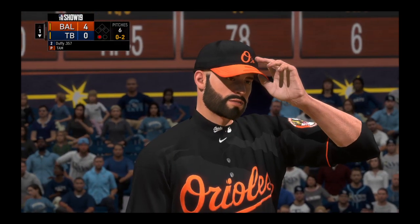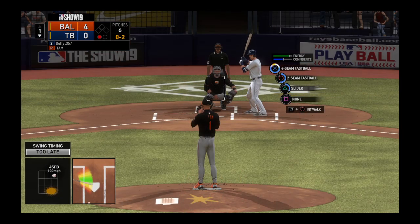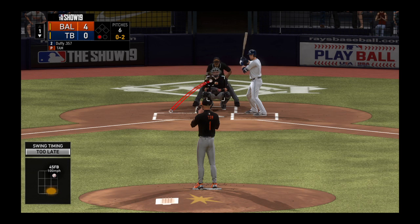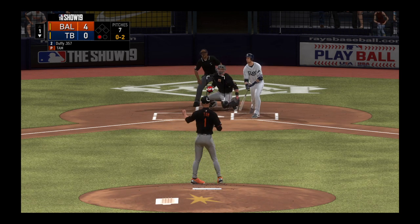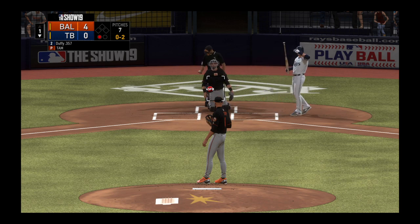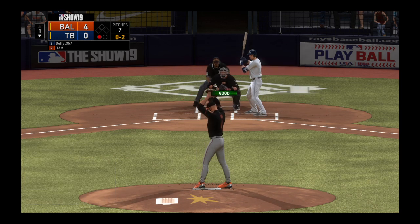Get it ready, big boy. This guy's throwing three digits right here. The best way I can help the fans is 90 to 92, you can usually see seams. 92 to 95, it starts to really quicken up on you. Over three digits, you're seeing a white blur. The next 0-2.